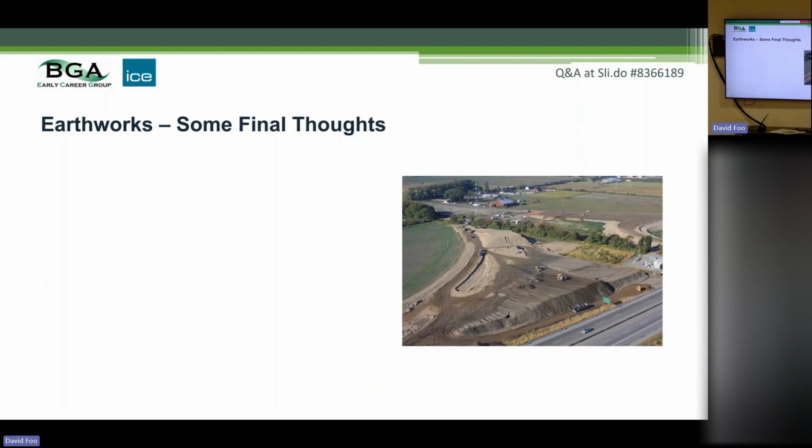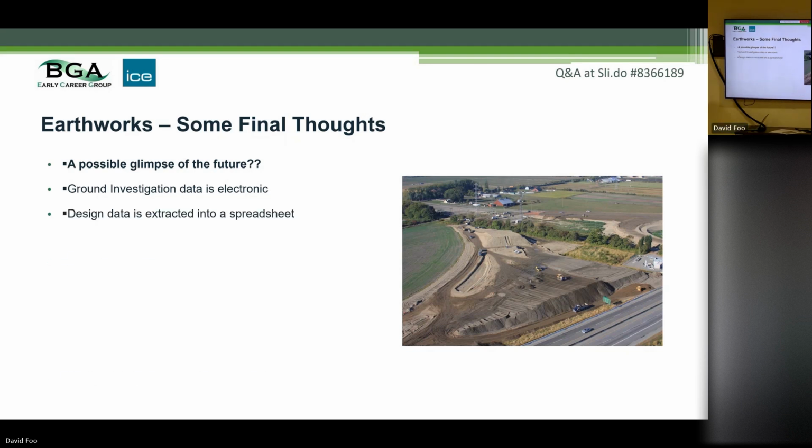I've got three final thoughts. This is a bit cynical, but this is something for you to ponder. This is a possible glimpse of the future. All your ground investigation data is now electronic. It's all in AGS format. That man and I grew up with hard copy borehole logs. He's thinking about it now, I'm cringing. You take that design data, you extract it and put it in a spreadsheet.